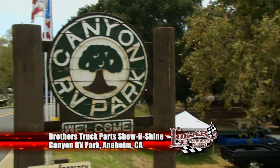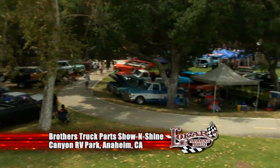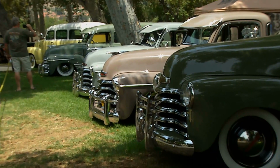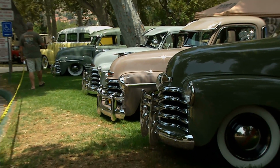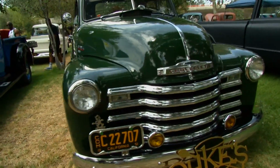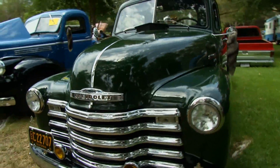For part 2 of the Brothers Truck Parts GMC Chevy Show and Shine, we return to Canyon RV Park in Anaheim, California, to delve further into the legacy of the General Motors pickup truck. It's a 1951 Chevy. They designate it as a 3100, which is a half-ton.